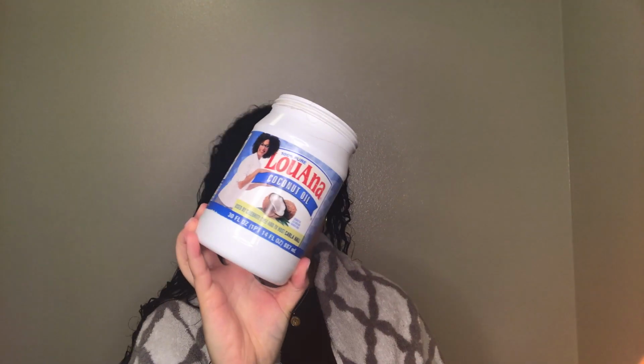So now my hair was all detangled, and so I just dunked my hair under the tub and completely rinsed out all of that conditioner. So my hair is completely clean right now, nothing on it.